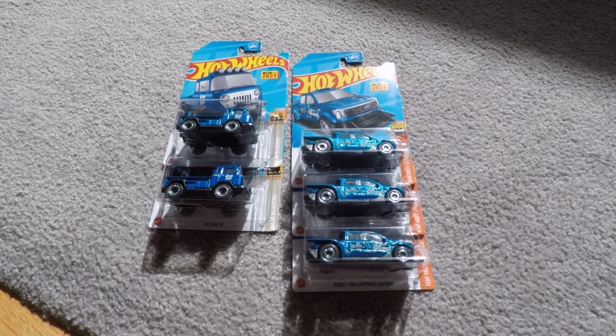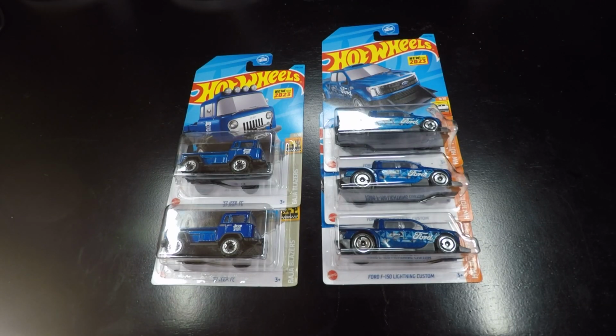We're near the end of 2023 new models. Should be wrapping up this month. Seeing as it's Friday, and seeing as you just saw with these cars in the sunlight, putting your metallic cars in the sunlight for a quick check to see how light or dark they are can be helpful.